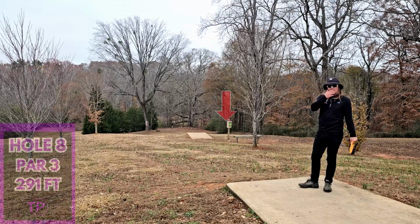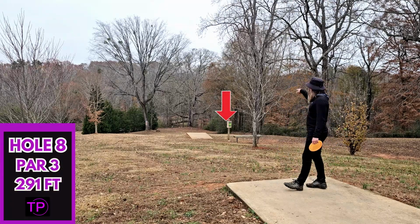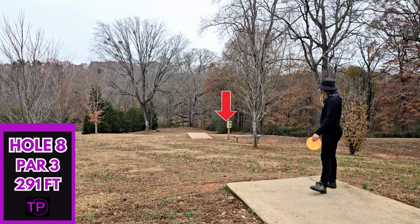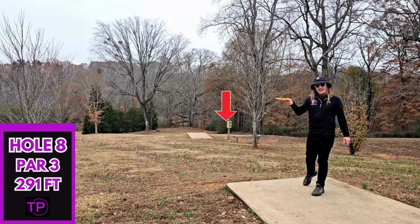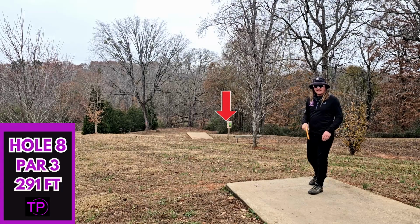Hole 8, and this is a tricky one, 291 feet. As you can see, we go downhill and we go downhill in a hurry, and the basket's tucked off to the right. This would be a very hard, very touchy turnover backhand shot. The forehand is a little tricky as well because this tree kind of takes away that big flex shot.